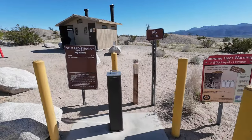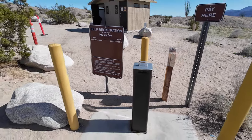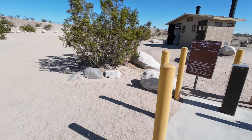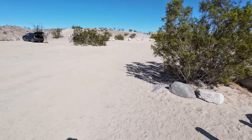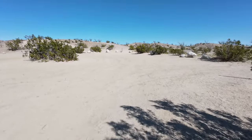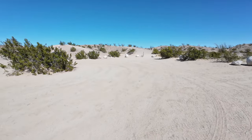There is a self-register station here and it is $10. And if you've already been to another part of the park and paid $10 to camp or get in at any place, it is also good for that same day. So you don't have to repay again. And that's what we did. We were already at the main entranceway. So this is all paid for already and it's time to hit the trail.